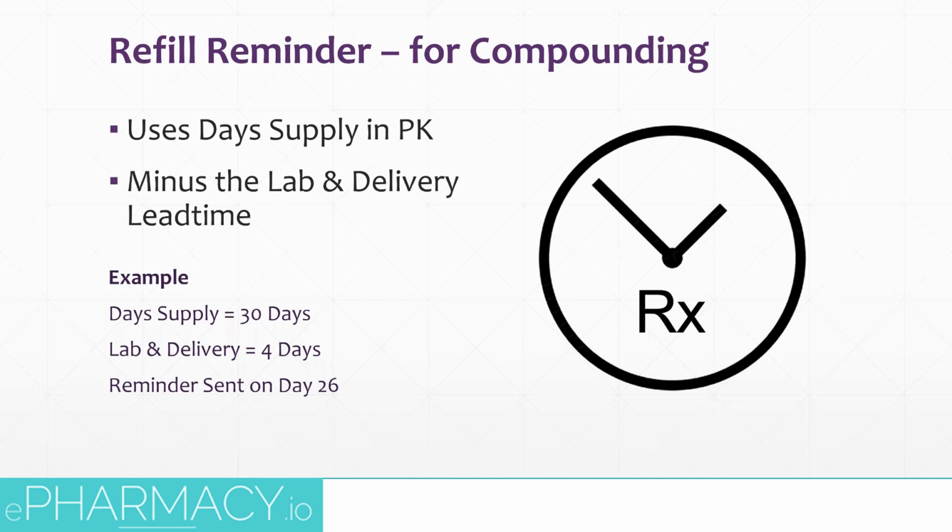you. So when you set up the program, you'll pick a delivery and lab lead time, and typically it's somewhere between 2 and 5 days. And the refill reminder gets sent to the patient based on the day supply in PK minus that lead time. So that means that the reminder goes early to the patient. So when they press refill, when that reminder comes in, then it goes into your to-do list on time, or in fact in advance, commensurate with your lab lead time. And in the example here, day supply is 30 days, lab and delivery lead time is 4 days, then the reminder is sent on day 26.